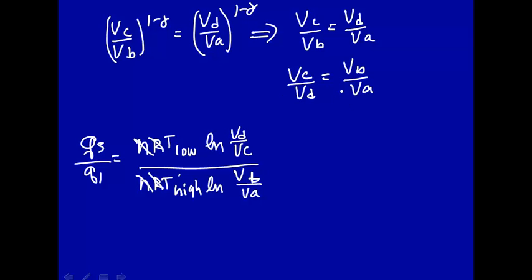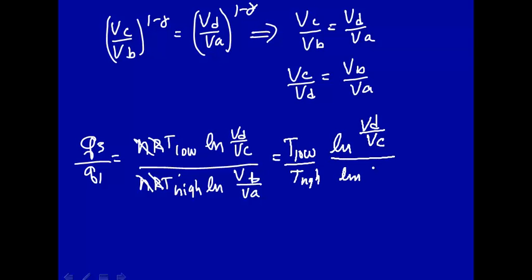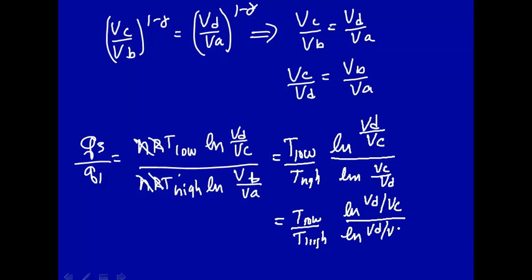So, what do you want to substitute in? Take a poll, substitute in for B over A. Yeah, let's do that. This is equal to T low over T high, natural log of VD over VC, natural log of VC over VD, almost there. That's equal to T low over T high, natural log of VD over VC divided by the natural log of VD over VC with a minus sign in it.